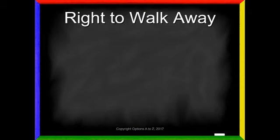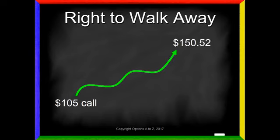So why is the option portion of that contract so cheap? Well, the 105 call gives you the right to pay 105 for stock currently worth 150.52. That's a big advantage. And you'll always have an advantage if the stock price remains anywhere above the 105 strike.